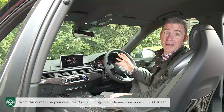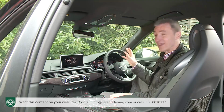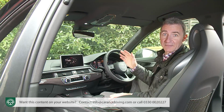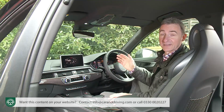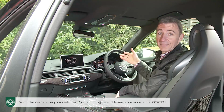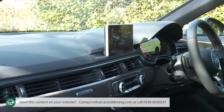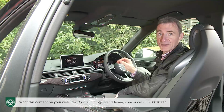Now, we're going to see many more virtual instrument systems of this kind in future years, but this one really sets the standard they have to all try to reach when it comes to clarity and ease of use. And we think you've really got to have it with this car. Anything that this setup can't tell you will almost certainly be covered by the slimline MMI infotainment display that dominates the top of the dashboard.